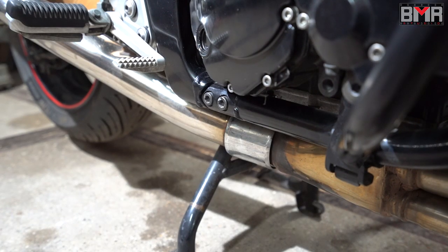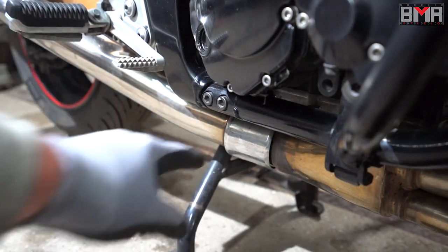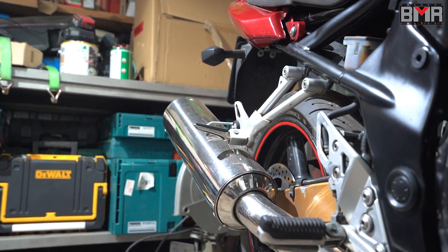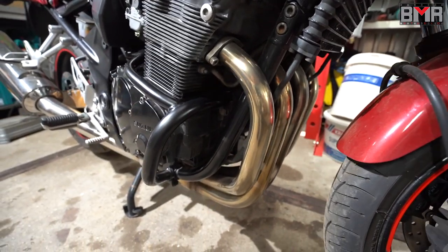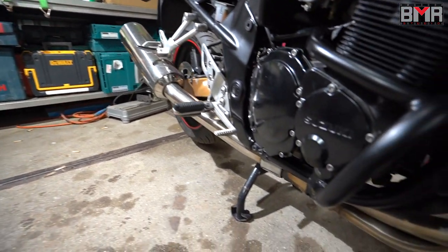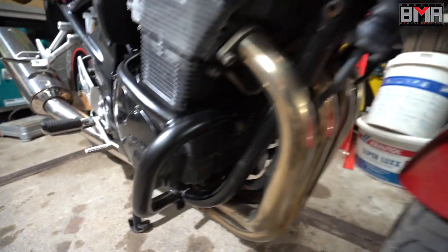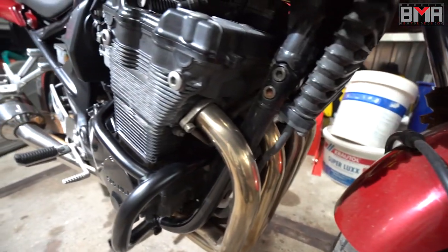For a normal installation, you just have to undo this part from your exhaust system, and of course the other screw which is holding the muffler itself. You know guys, I want to clean up these surfaces. So for that, of course I have to remove the muffler. I have to undo this connection over there, and then I have to remove the pipes from the cylinder head.